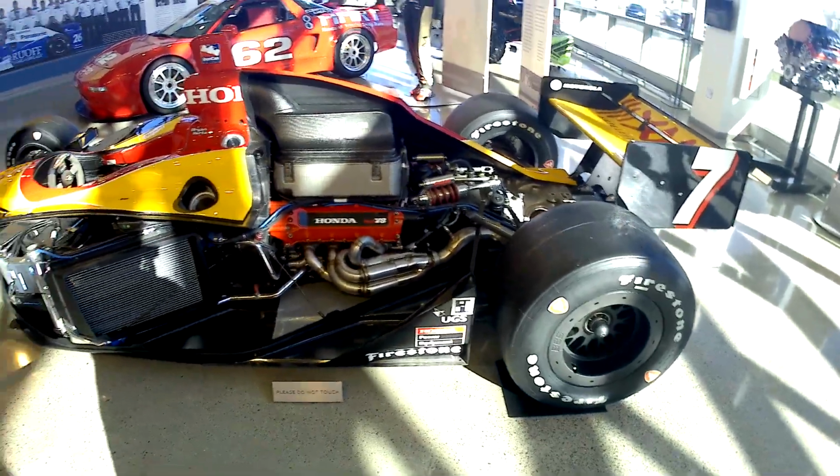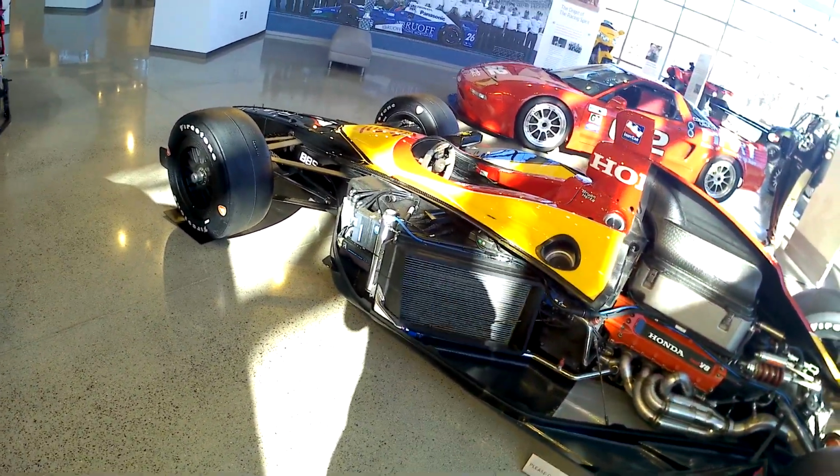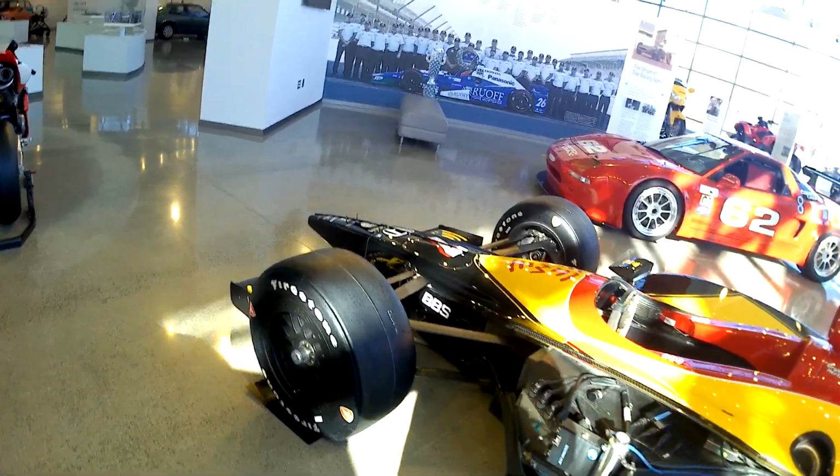I mean, my knee comes up higher than that motor. Amazing. It's bigger than I remember. Some of them look like toys.